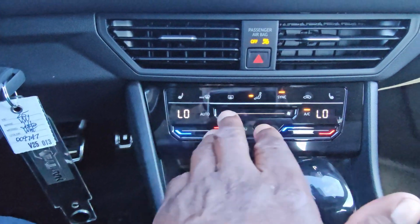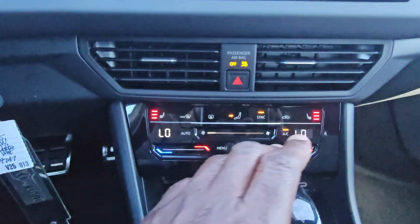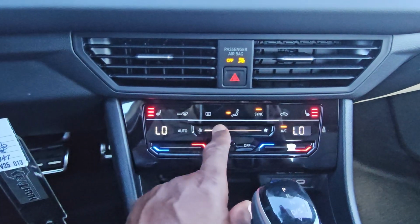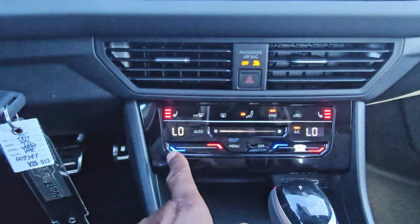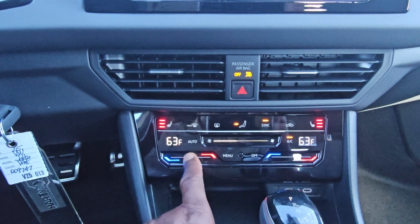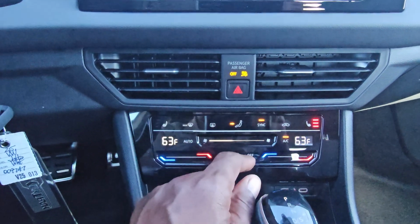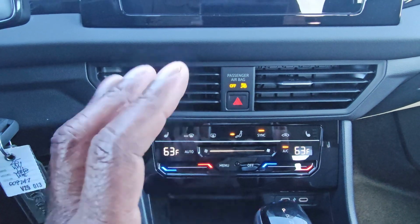You do keep dual zone climate control here. You do keep heated seats with this new setup here. This is capacitive touch. There's my fan speed. I can slide right there with my fingertip to adjust the fan speed. I can also go from red to blue to go cooler, blue to red to go warmer, and then I can turn off my heated seats, of course, there just by repeated taps there. It starts on high, then medium, then low, then off.